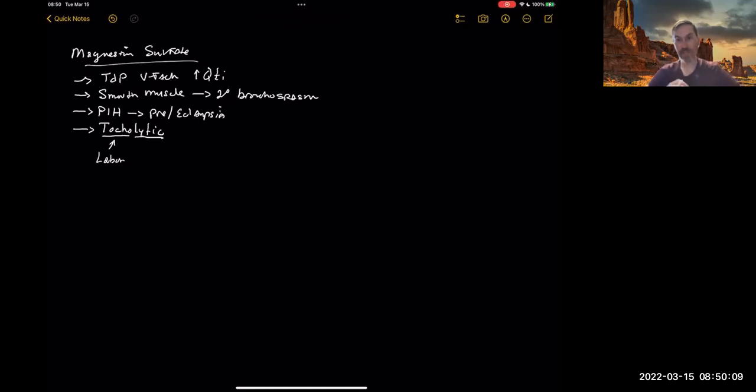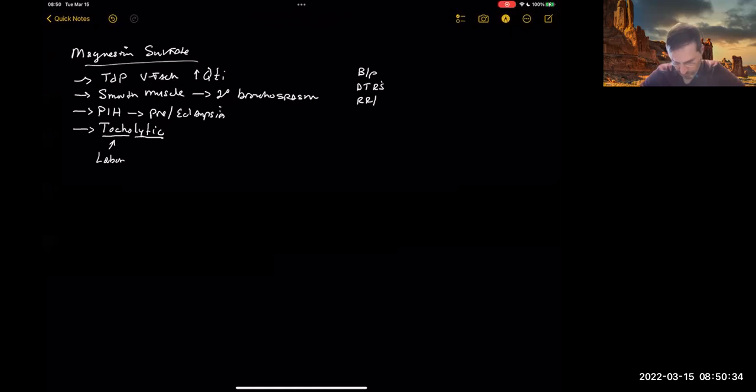So magnesium sulfate has many different roles. And of course, we talked about what you need to monitor with magnesium, right? The patient's blood pressure, because it can cause hypotension. We need to monitor the patient's deep tendon reflexes, because it can suppress deep tendon reflexes. And then we need to closely monitor the patient's respiratory rate and their depth of breathing or their tidal volume. We don't want them to hypoventilate.